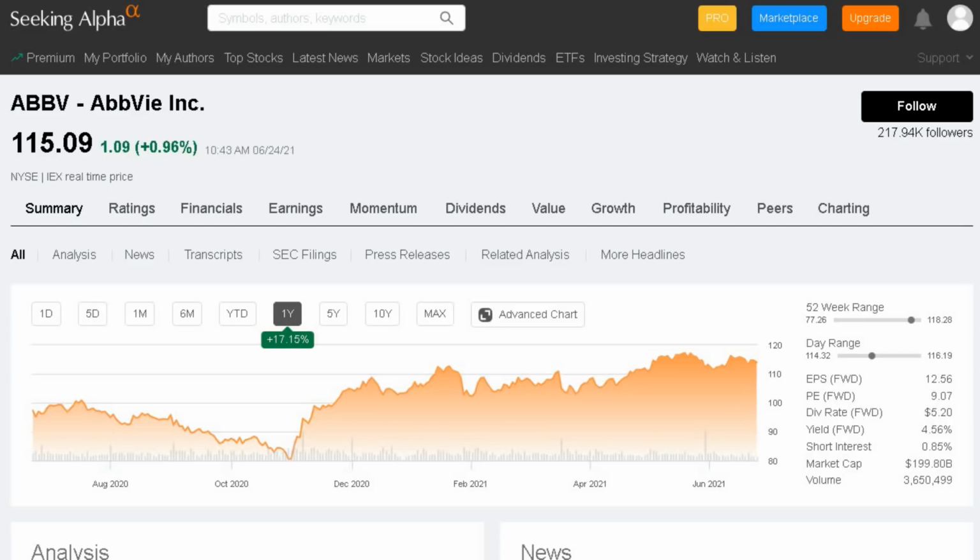So those are the 2 key items that are keeping many investors away from AbbVie stock, and I completely understand. There are definitely some red flags that would hold off an investor from buying into some shares of this big pharma giant.